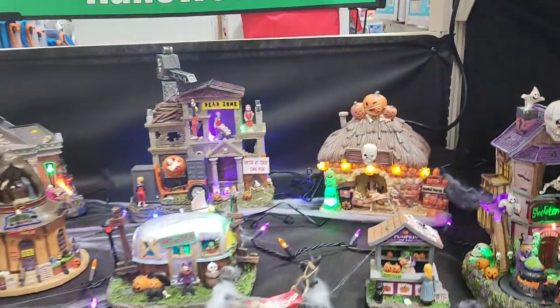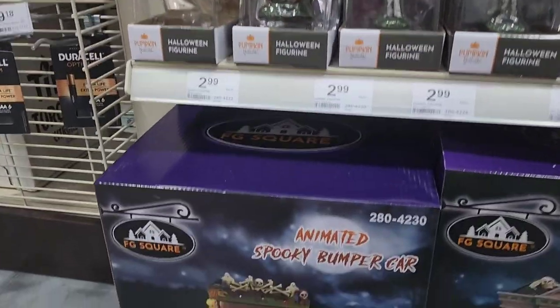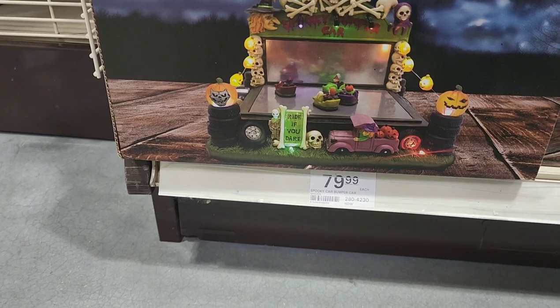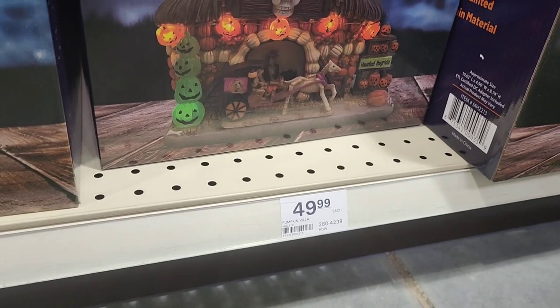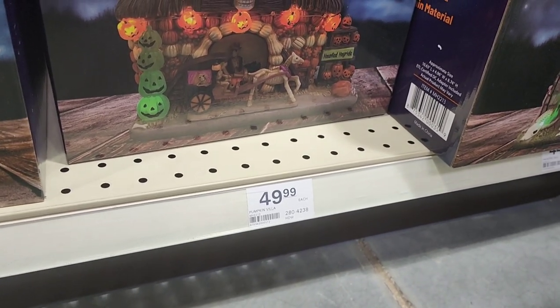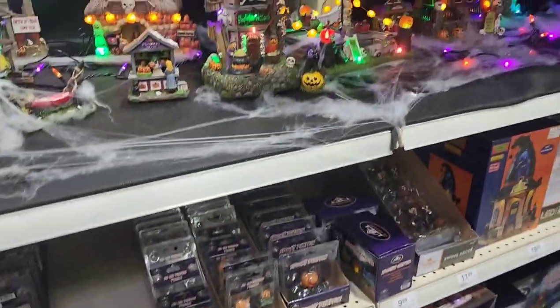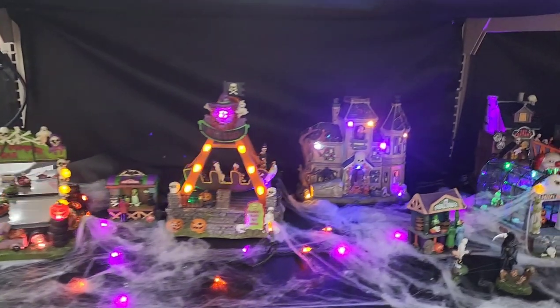All right, here I'm gonna back up, see if I can see any of the prices. As you can see, the prices are ranging anywhere from $79.99, $64.99, and $49.99. And I've also seen $54.99, so you've got a pretty good range based on what it is you're getting. And here are some more pieces here.